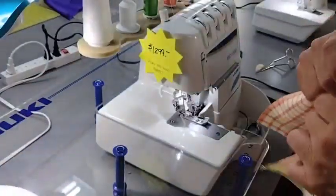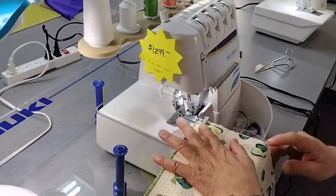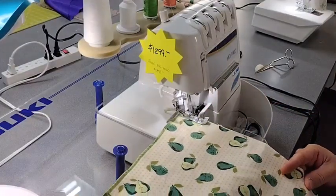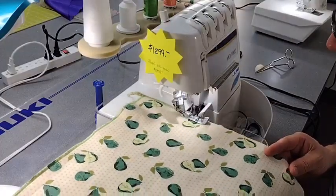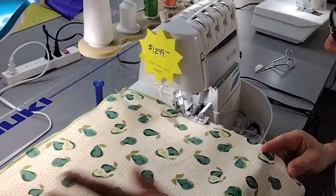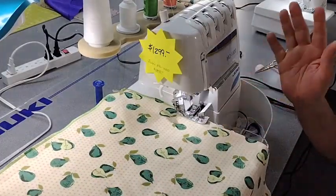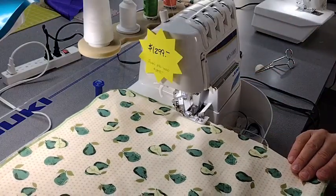And then I'm going to go right here, and then I'm almost finished. You know, you can do a couple things, Jess. You could serge all four sides with right sides together and leave a little opening and turn it inside out and press it and top stitch it. You could do all kinds of stuff. Your choice, what you want to do.